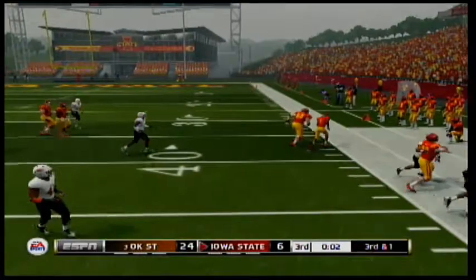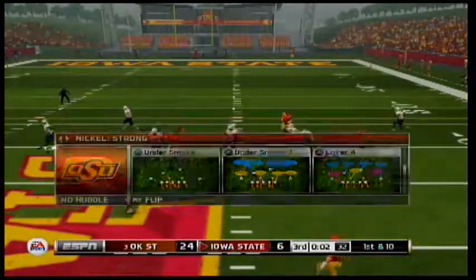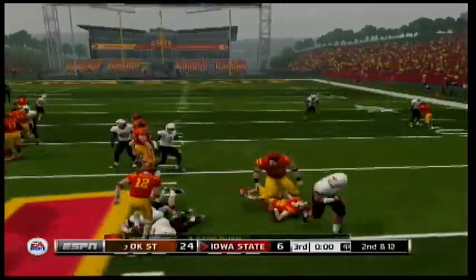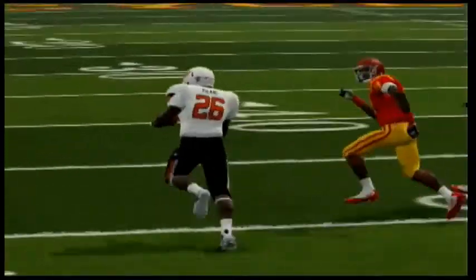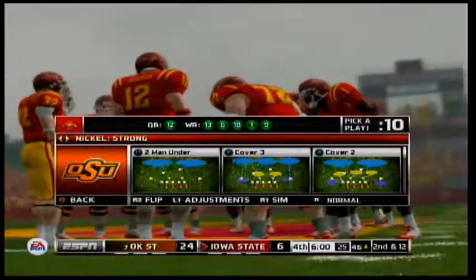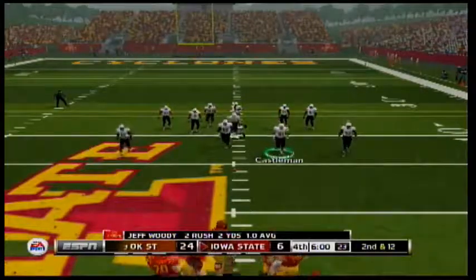Pitches it. He's got the corner. He gets hit out of bounds around the 44-yard line. Time to get the backup some experience as we head to the fourth quarter. 24-6, Cowboys. Back in this very pivotal fourth quarter.